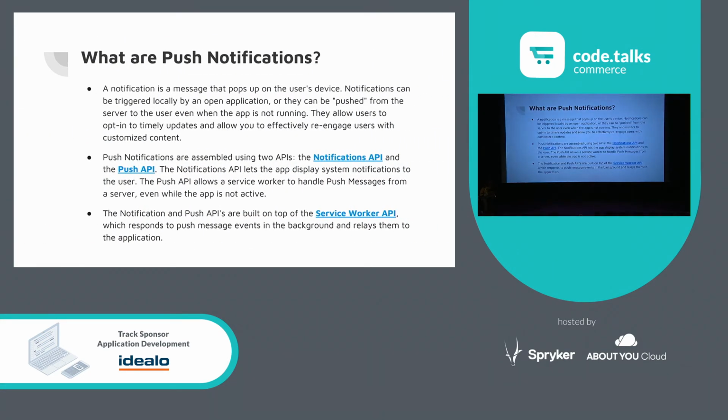Now, a push notification is a message that pops up on the user's device. A notification can be triggered locally by an open application or can be pushed from the server to the user, even when the app is not running. They allow users to opt in to timely updates and allow us to effectively re-engage users with customized content. So push notification is like two-in-one. We've got the Push API and the Notification API. Push notifications are built on top of the Service Worker API, which responds to push message events in the background and relays them to the application.